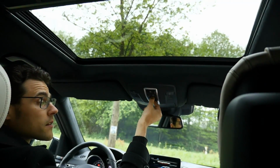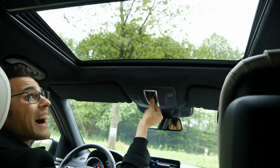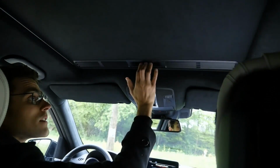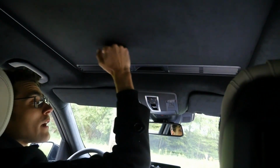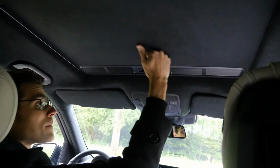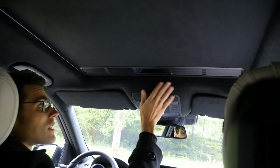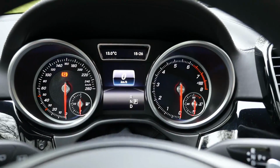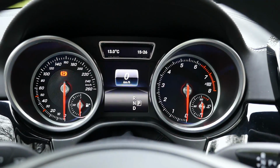So here we go again, and of course you can also have this half opening, and if it's really getting too hot in the States, for example, then you shut it off and have a great microfiber cover here on the whole ceiling. This is high class, we love that. Instruments, you see, beautifully done with a sporty style.